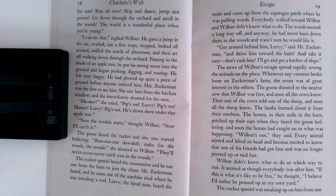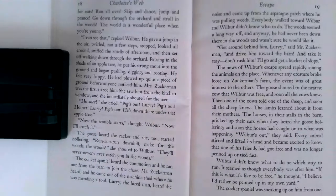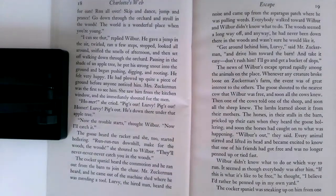Mrs. Zuckerman was the first to see him. She saw him from the kitchen window, and she immediately shouted for the men. "Homer!" she cried. "Pigs out! Lurvy! Pigs out! Homer! Lurvy! Pigs out! He's down there under that apple tree."